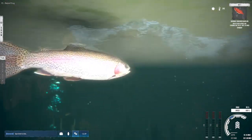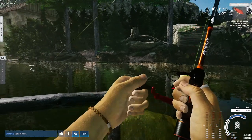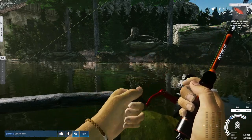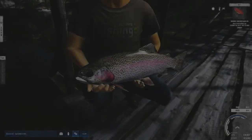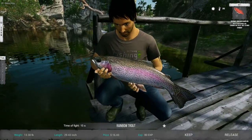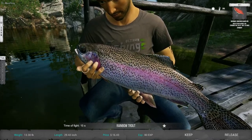Hello. There's our rainbow trout. £13, not bad, not bad. Still small, so a 5-star must be huge, like really big.